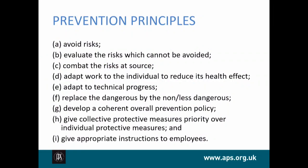So general principles of prevention say, can we avoid the risks? If we can't avoid the risks, so it's got to go on the roof because there isn't any space anywhere else in the building, can we reduce the risk in some way? And the general principles of prevention give us a list of choices. So we evaluate the risk, which is to do risk assessment, and we'll talk about designers' risk assessment later on. Can you combat the risk at source? So, for example, if it was a noisy operation, could you select a piece of plant that didn't create so much noise, or could you put it in an acoustic enclosure?